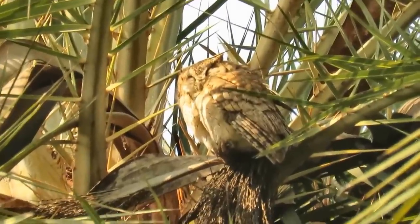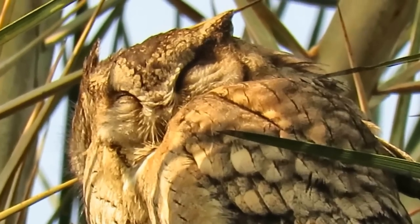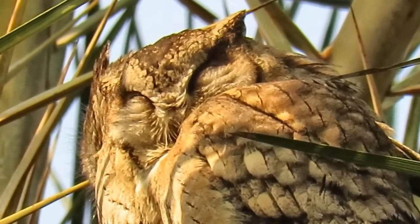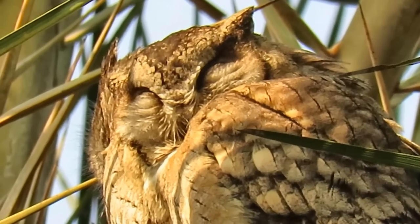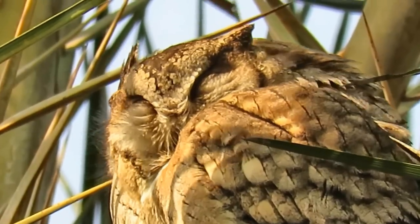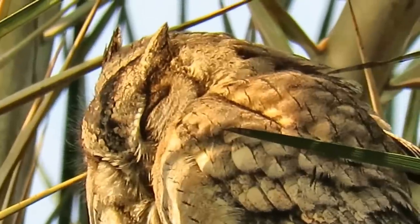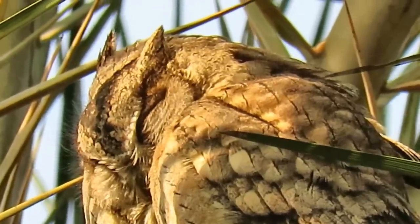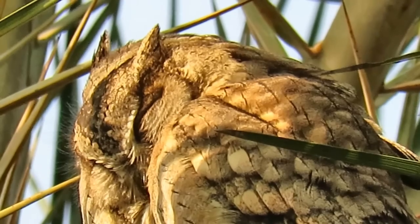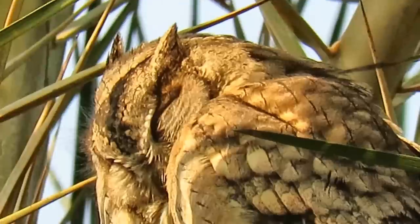This one is collared scops owl. This species is nocturnal but can often be located by the small birds that mob it while it is roosting on a tree. It feeds mainly on beetles, grasshoppers, and other insects, but will also take lizards, mice, and small birds. Breeding season is from February to May. Nests are in natural cavities or woodpecker holes in tree trunks.